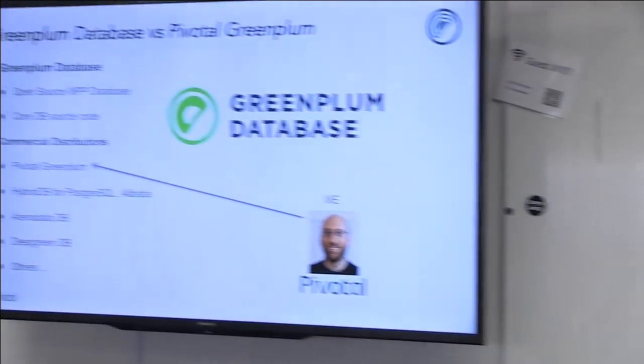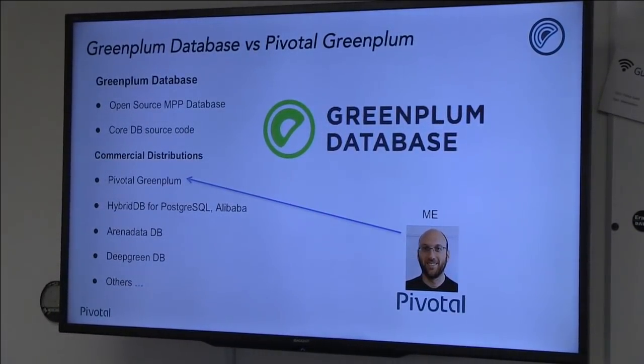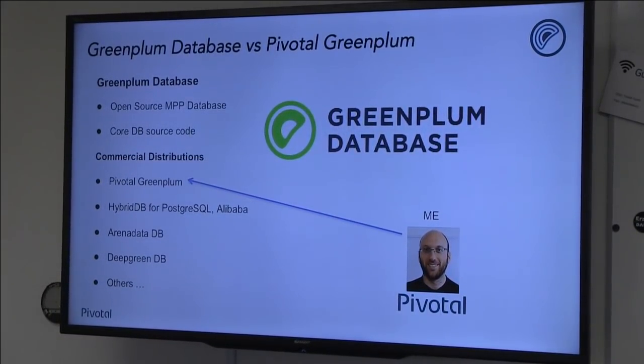And there's also ArenaDataDB based out of Russia, which is their own commercial distribution with their own secret sauce and their own special flavors for their product, and as well GreenDB, which is another commercial variety where they've put their own R&D and efforts in to build their own features on top of Greenplum. And there are others out there because the technology is spreading quickly and it's hard to keep track of everyone. These are ones I know people personally are working at.